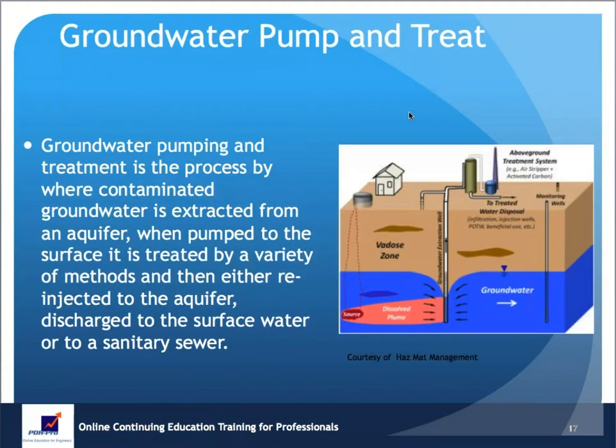So, pump and treat, a very common technology. Basically, it is the same technology we use to pump our groundwater for our drinking water wells. The process is to pump groundwater, pump it enough to contain the area of dissolved contamination in groundwater and remove it. When the groundwater gets extracted, it's treated by a variety of methods and then either re-injected into the aquifer or discharged to the surface water or perhaps to a sanitary sewer.